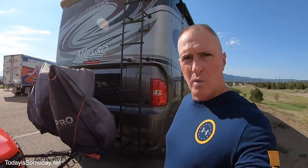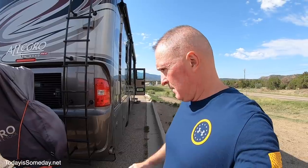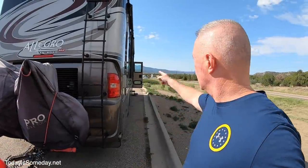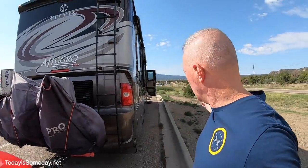Before we leave our rest stop here in Colorado, I'm just doing a quick walkabout just to make sure everything is still connected, nothing was messed with. Just do kind of a walk around. We had this bedroom slide out, as you could see on the curbside, so we weren't in anybody's way. We didn't even put the jacks down, so we just popped that out. Scully survived. He slept good last night.